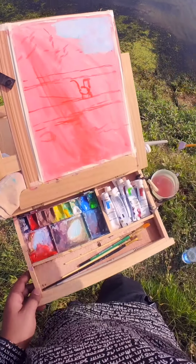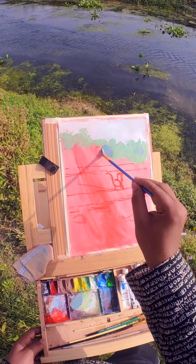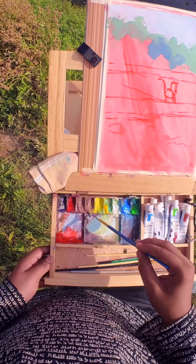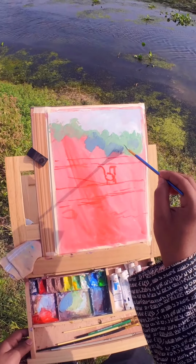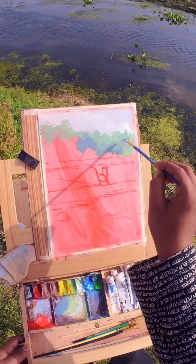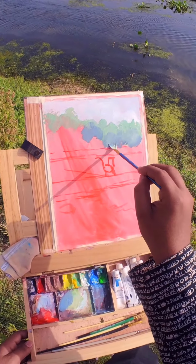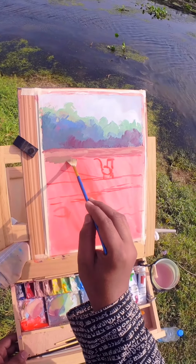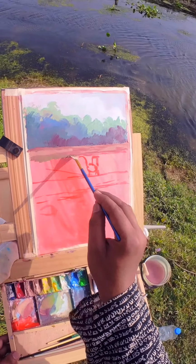What I keep in mind while making plein air is to bring that feel into your painting, what you're seeing. So it's important to draw in a way that things come up, that what is far in your painting and what is near, and where is sunlight hitting the ground and shadows. This all together makes a complete plein air.